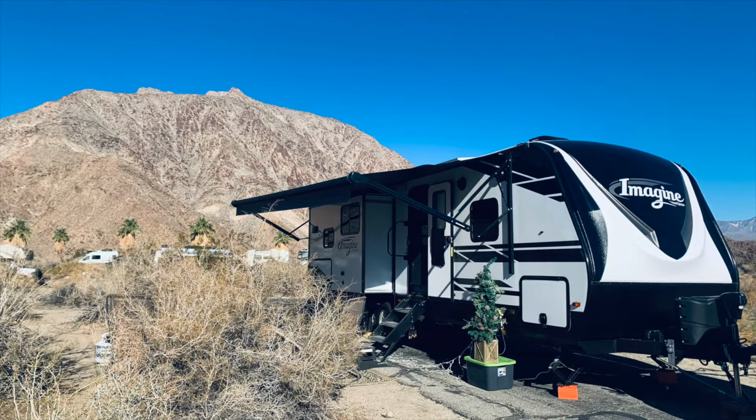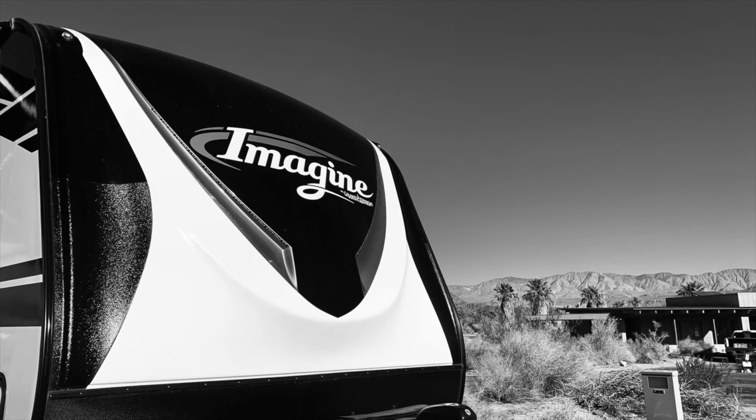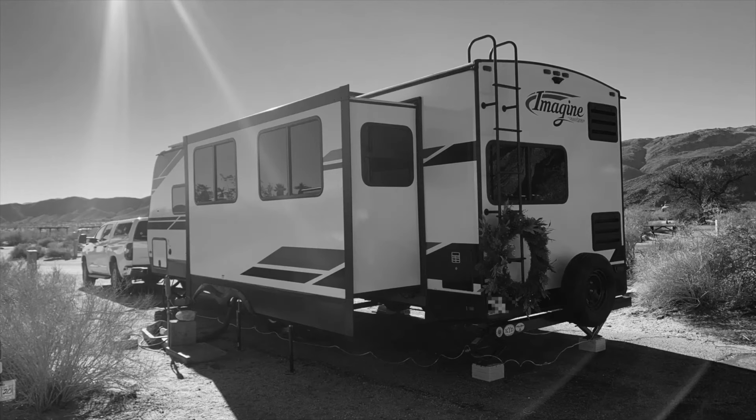We ordered the rig in May of 2021 and we're lucky to get a 2022 model with all of the upgrades, just not the 2022 graphics package.